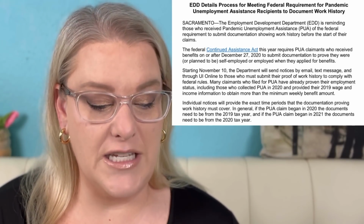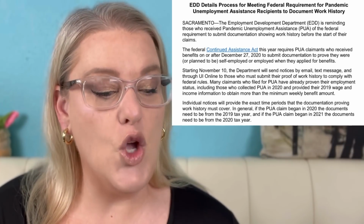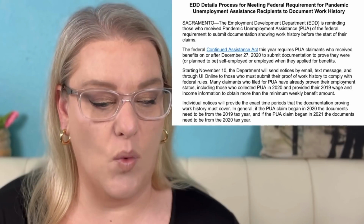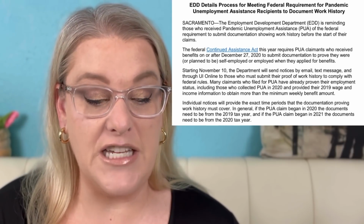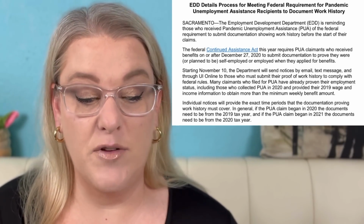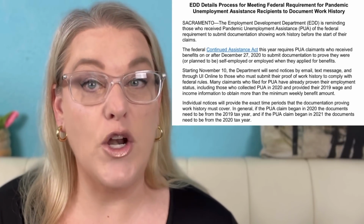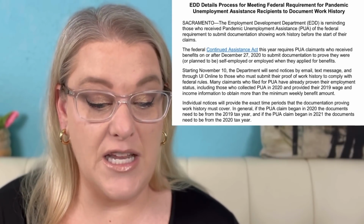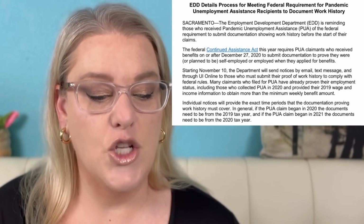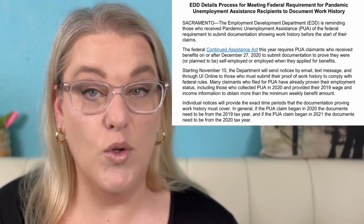The Federal Continued Assistance Act this year requires PUA claimants who received benefits on or after December 27th of 2020 to submit documentation to prove they were or planned to be self-employed or employed when they applied for benefits. Starting November 10th, the department will send notices by email, text message, and through UI online to those who must submit their proof of work history to comply with the federal rules.